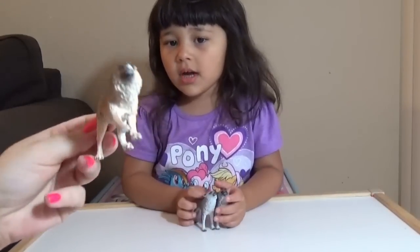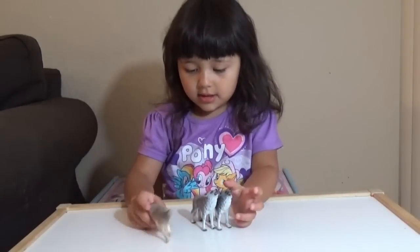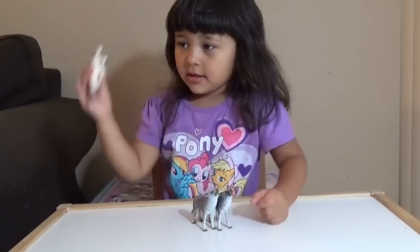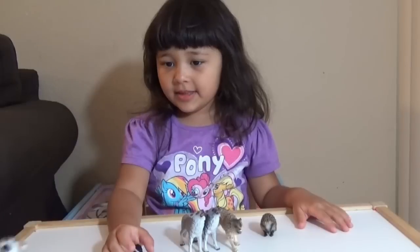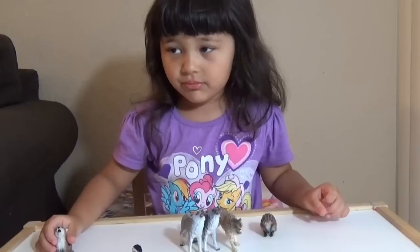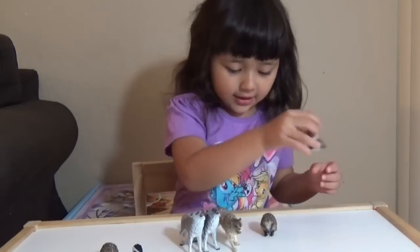And what is this one? A wolf. So how many wolves do you have? You have three wolves, yes? They run. And here's a baby wolf! What does the baby wolf say? Good job, the baby wolf is a little bit more quiet. Okay.